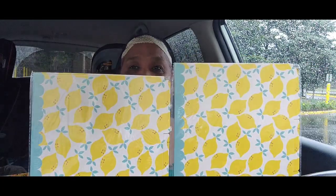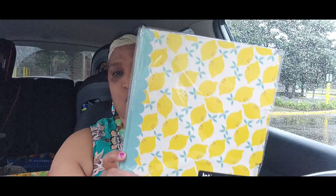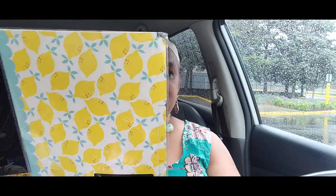And I picked up these Jot file folders, fun design, and they are the lemons. I picked up two of them so that I could send one away to a friend who is actually crazy about lemons. Hey, Lynn, one of these is coming your way. They are really gorgeous. If you like lemon, you would love these. There's three of them in a package, which is wonderful.